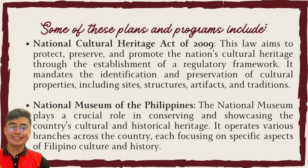The next is the National Museum of the Philippines. The National Museum plays a crucial role in conserving and showcasing the country's cultural and historical heritage. It operates various branches across the country, each focusing on specific aspects of Filipino culture and history.